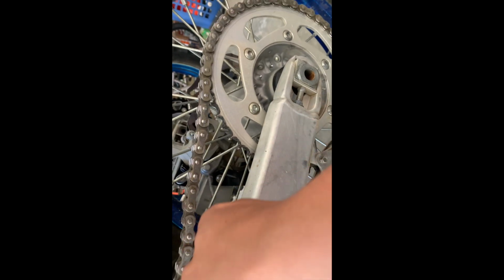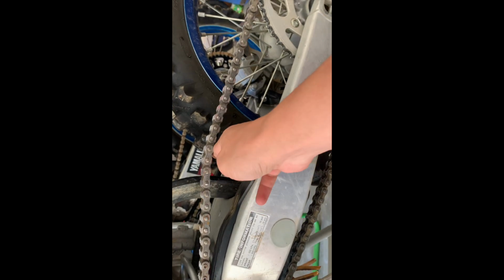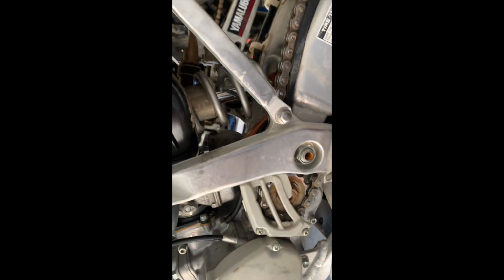Sprocket looks fine. Chain is a bit loose, maybe. Let's see. 3 fingers here. You could fit 4. So that definitely needs to be tightened up. And then probably clean up the carb. I'm not sure. Hopefully not, but probably, yeah. I think it's the main jet.